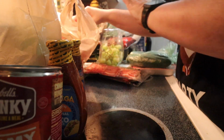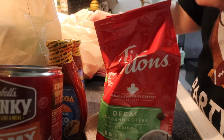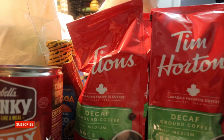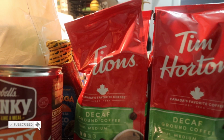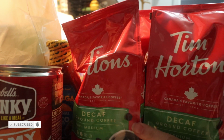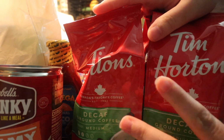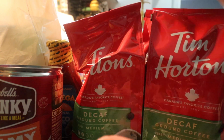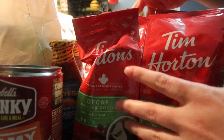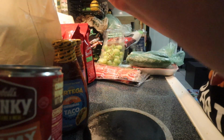This might be the thing I'm most excited for in the whole haul. My favorite coffee is the Tim Hortons decaf, and the last couple weeks I've had a really hard time finding it, period. But this week, not only was it in stock, it was buy one get one. So I got 4 bags of coffee for 20 bucks. 9 something a bag, buy one get one, so under 20 bucks. But considering that I usually have a hard time finding it, period, the fact that I now have 4 bags here and I didn't have to pay full price is very exciting to me.